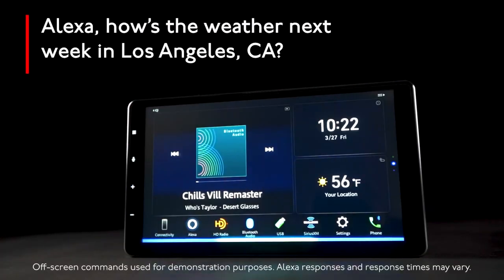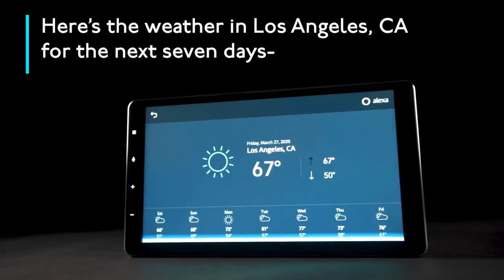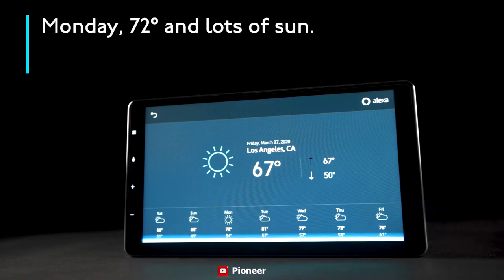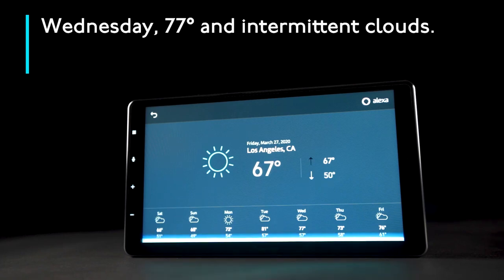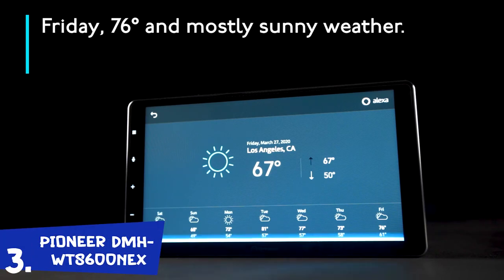Alexa, how's the weather next week in Los Angeles, California? Here's the weather in Los Angeles, California for the next 7 days. Saturday, 66 degrees Fahrenheit and lots of clouds. Sunday, 65 degrees and lots of clouds. Monday, 72 degrees and lots of sun. Tuesday, 81 degrees and intermittent clouds. Wednesday, 77 degrees and intermittent clouds. Thursday, 73 degrees and intermittent clouds. Friday, 76 degrees and mostly sunny weather.